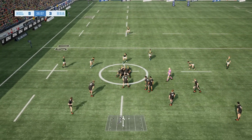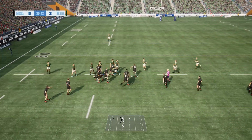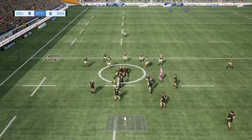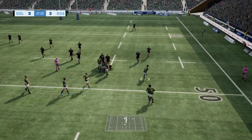Fires into the first man in a green jumper, he can see. Sets it up for the All Blacks to launch another attack. That's a nice short ball to Beauden Barrett. Oh, that was beautiful from Perenara. But the support play, not good enough for the All Blacks. And Steyn will get it back.